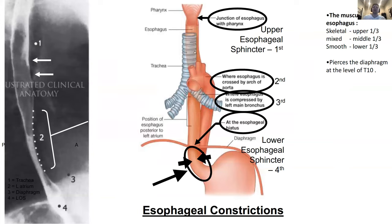Okay, so let's talk about this. In regards to the esophagus, you'll learn in histo how it breaks down, but basically the top is skeletal and the bottom is smooth. You would expect that the middle is kind of where they cross over. So there are some important points where there are constrictions, and you can see that here, these constriction points. So you would expect the upper and the lower esophageal sphincter to be constriction points, but also the point at which the esophagus crosses by the arch of the aorta, and also the left main bronchus as well. Those are constriction points too.